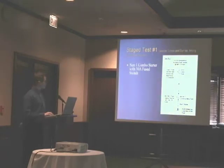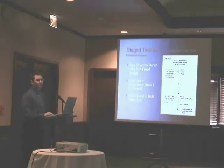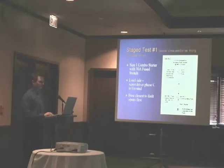And finally, the safest of these: we're still with the size 1 combo starter, and we're still placing the screwdriver phase C to ground. But the fuse closest to the fault is going to open first. And this is what we want to happen in any arc flash incident.